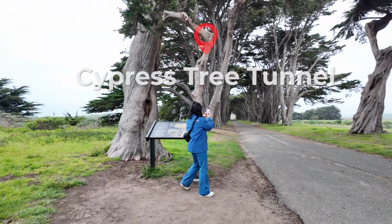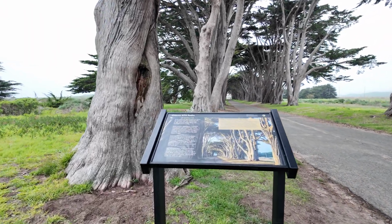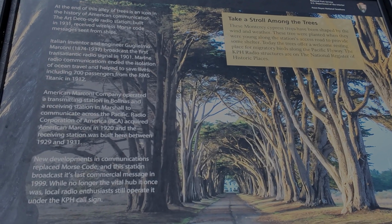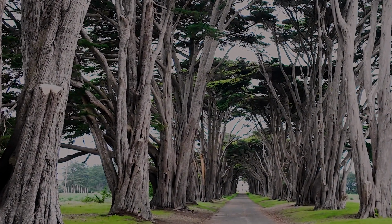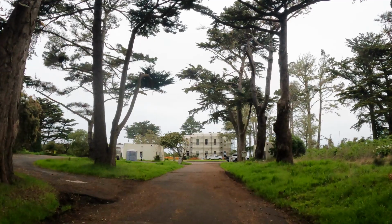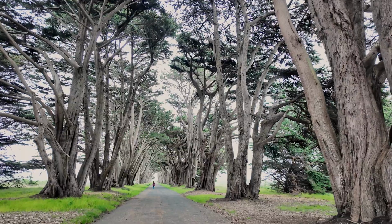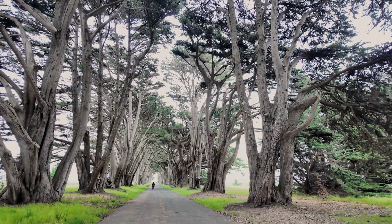The Cypress tree tunnel at Point Reyes National Seashore is a public place, but the main road is gated, so we have to park on the roadside and walk. There's no museum or attractions at the end. The stunning trees themselves are the highlights. We found it is actually more beautiful to take pictures facing the entrance. Tell me what you think.